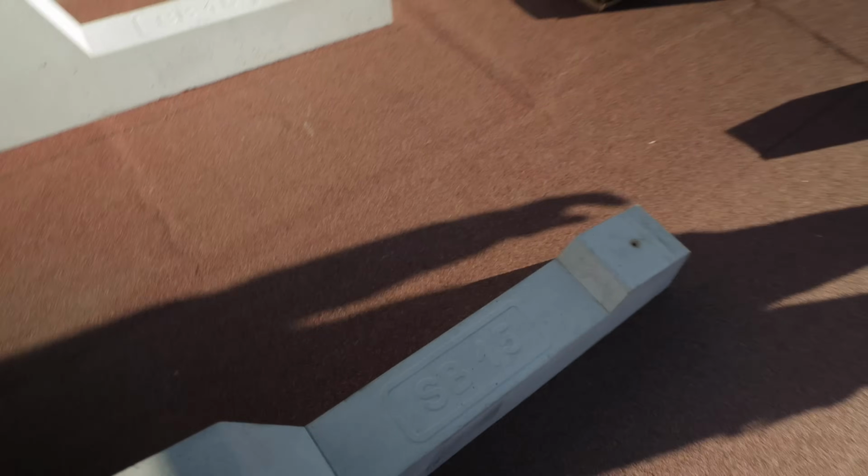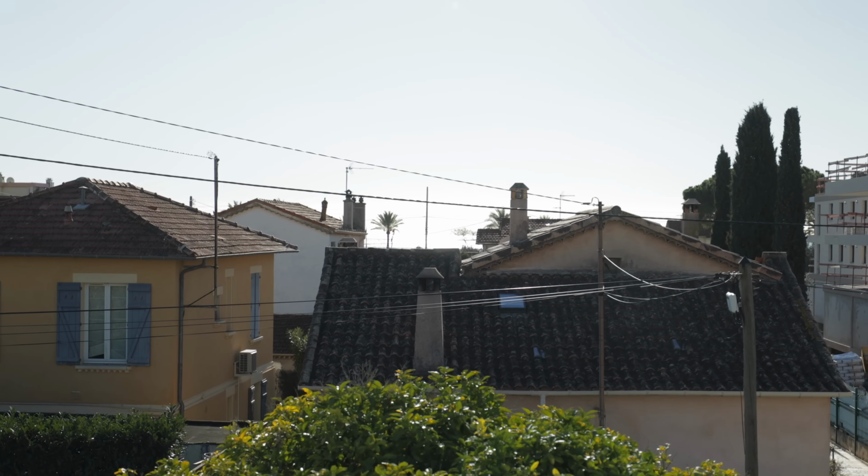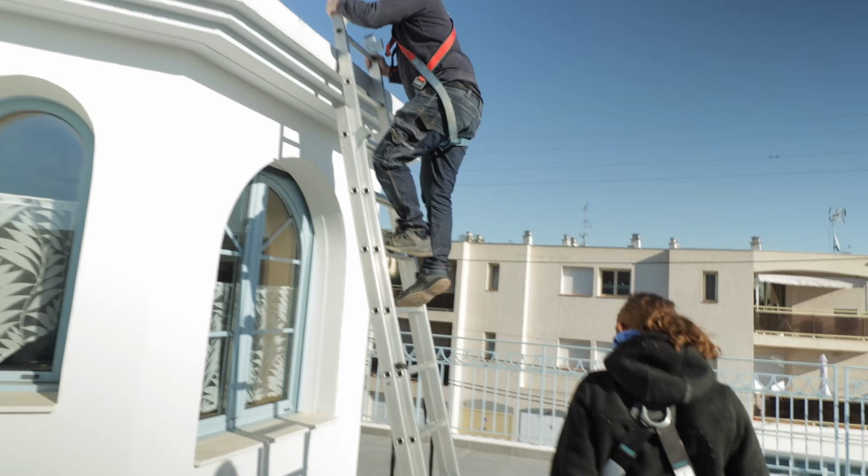Wow, they're so solid. A good view up the top, is there? That is the reflection of the sea. Yeah, it's called the albedo.